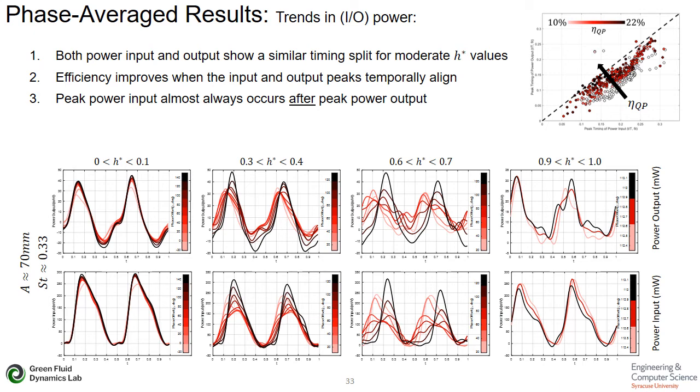And finally, the third is that the peak power input almost always occurs after the peak in the power output. This seems counterintuitive, where you'd assume that you would put power into the system, you'd maximize your input power, and then as a result, you'd get a peak in your output power. But this data actually suggests the opposite.